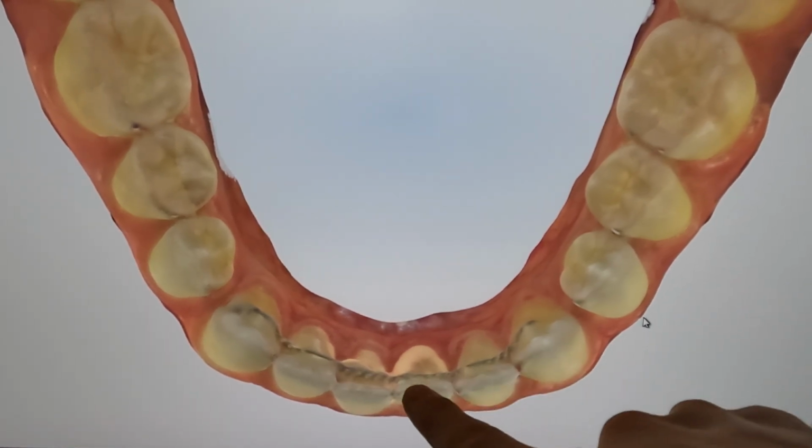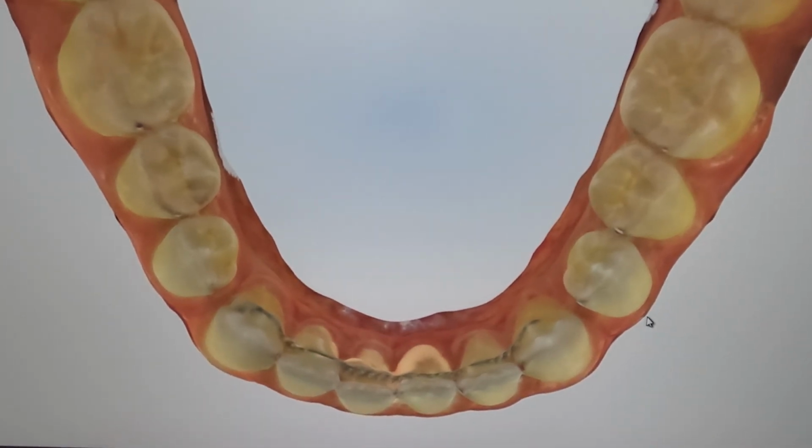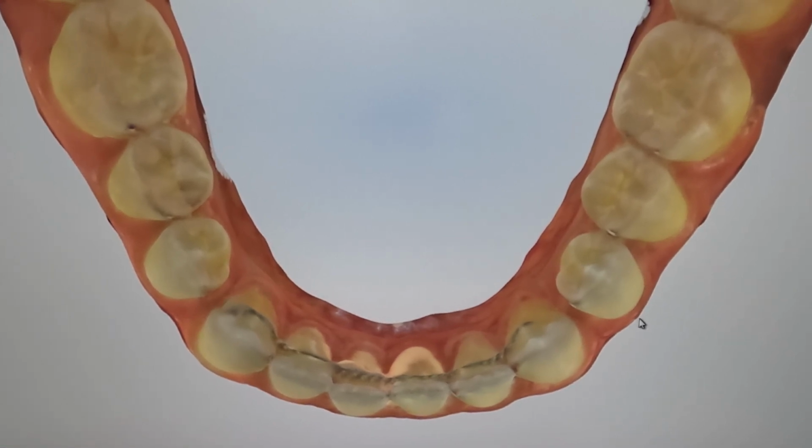Now, look at the way that these teeth are lined up, and then you get right here. Same thing, teeth lined up right here and then right here. It's like this tooth is forward. Sometimes this could be a sign that there is a break in the retainer. Not the wire, the wire might be good, but the tooth may have separated from the glue. Anyways, keep that in mind.